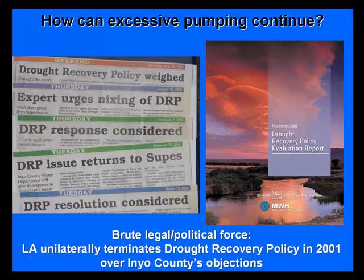Although the policy's explicit goal is recovery of soil moisture in vegetation rooting zones, the consultants decided it could be terminated upon recovery of just 80% of the groundwater drawdown, regardless of conditions in vegetation rooting zones. Los Angeles then unilaterally terminated the policy over Inyo County's strong objections. Los Angeles also awarded the consultants a multi-year contract worth over $20 million.